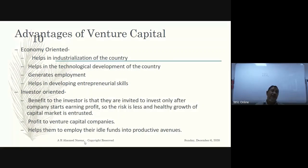But in venture capital, this is profit sharing. No interest, profit sharing. So when they earn profit, the capital share goes to the venture capitalist. So it is profit sharing. That's a principle of Islamic financing. So venture capital is derived out of this concept, the Islamic economic system.